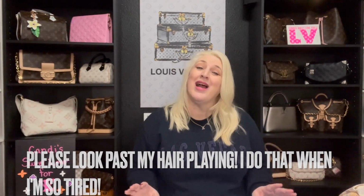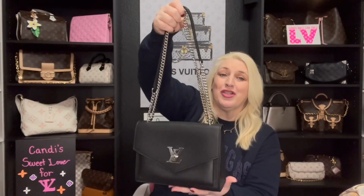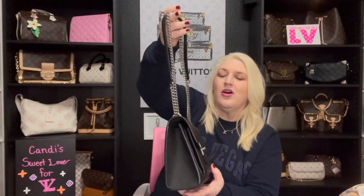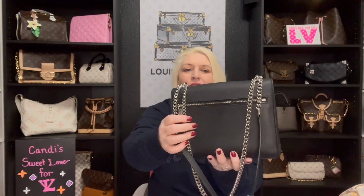Okay, so I'm going to first start off by showing you guys my bags of the video, which are the two bags that I do have left for sale, but one I have not shown because this one is my daughter's and I am selling it for her, the MYLOCKME, and it is the actual bag. It's not the pochette. They do still sell this at Louis Vuitton. I bought this for her a few years ago, and it has sat on her shelf and she's never used it. She likes more smaller bags, like my Ivy bag.